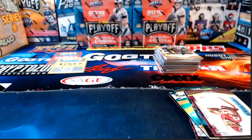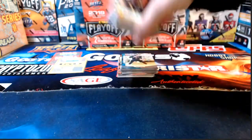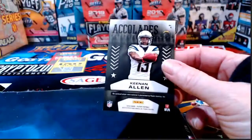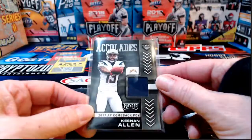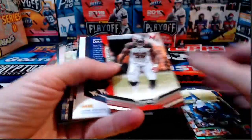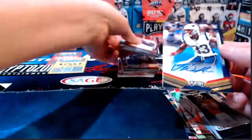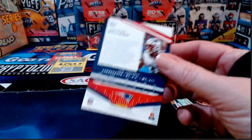All right, progress. Keenan Allen, Chargers, relic. Accolades card set. Patriots, with our second autograph out of this box. It's Joejuan Williams.